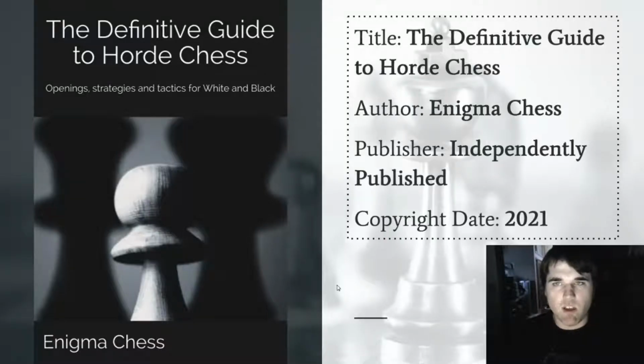The title is The Definitive Guide to Horde Chess. The subtitle is Openings, Strategies, and Tactics for White and Black. The author is Enigma Chess, so they are an anonymous author. They are also independently published. The copyright date is 2021, April.